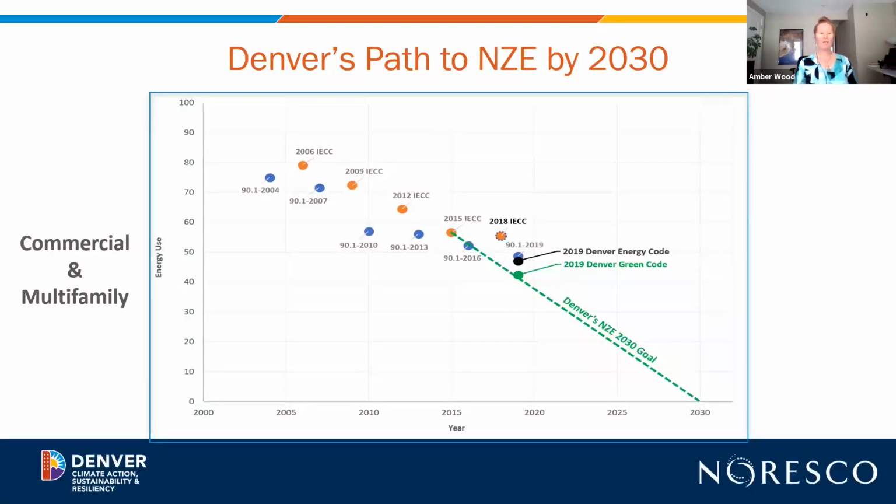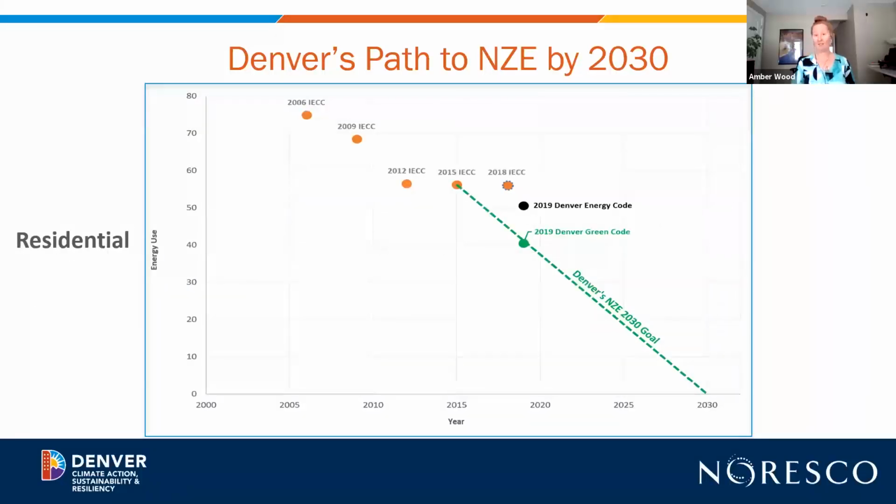So we put together a plan, the net zero energy new buildings and homes implementation plan, of how to get to net zero energy by 2030. This shows the path that we're looking to do for commercial and multifamily buildings. It also shows context of where we're at with the 2019 Denver Energy Code and the Denver Green Code. The goal obviously is to continue along the trajectory until we get to net zero by 2030 for new buildings, as well as new homes, which is the next slide. We have a separate trajectory for residential as well. So you can see that here.